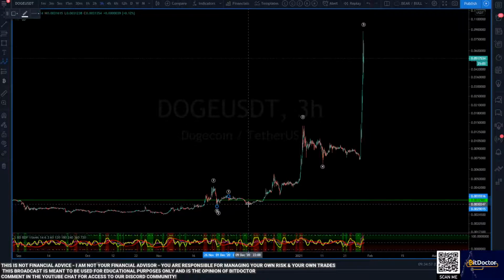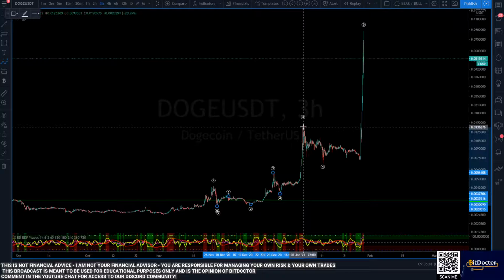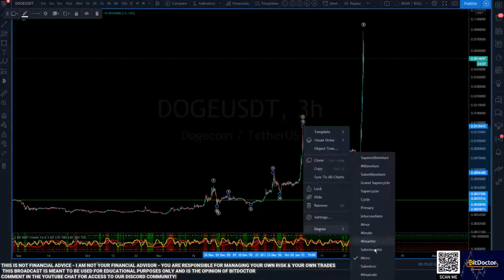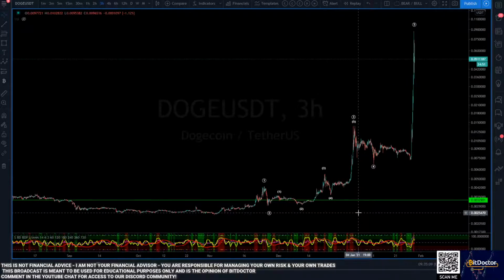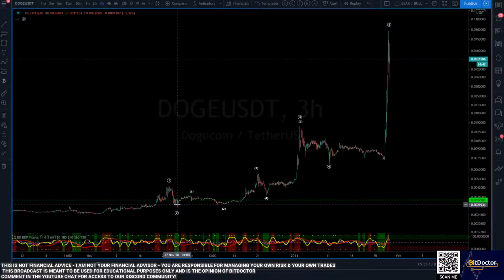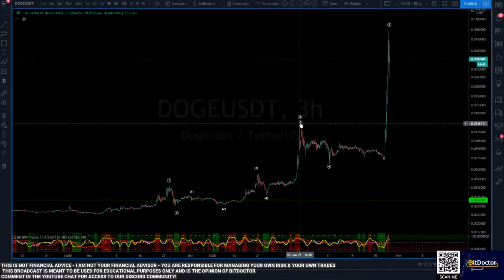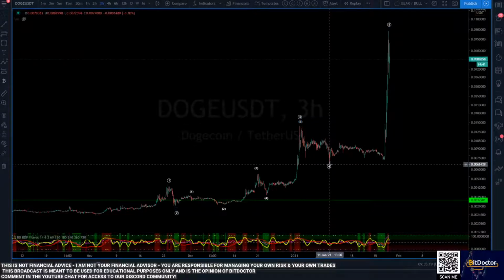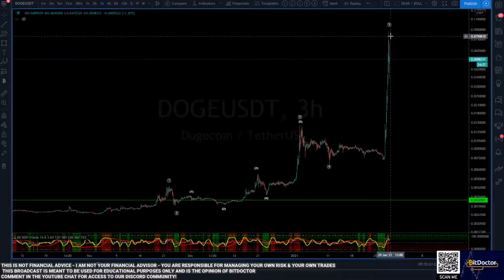1, 2, 3, 4, 5. Okay, I think we can all agree that this is a major pivotal top for Doge. So let's just zoom out. So we've got a nice 1, 2, 3, 4, 5 into the 3, A, B, C into the 4, and then this actually looks like a wave 3.